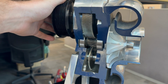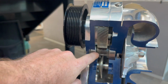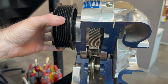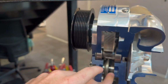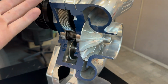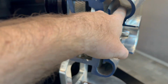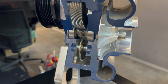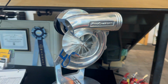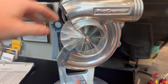These are centrifugal superchargers. It operates similar to a turbocharger, except instead of being driven by the exhaust gases of the engine, it's driven by the accessory drive. The same thing that drives your alternator basically drives your supercharger, thus spinning the impeller centrifugally. Air gets drawn in here, flung out in the impeller wheel here, and shoved into the engine. It's pretty simple, really. It travels through the intercooler to make sure the charge temps get cooled down, and then straight into the motor. Awesome, man.